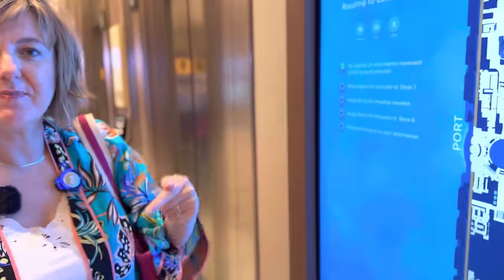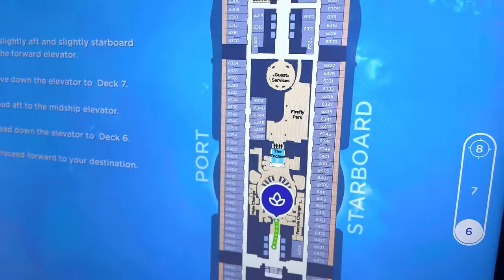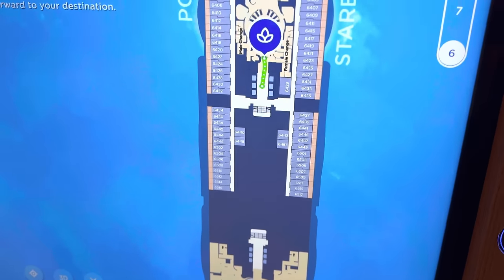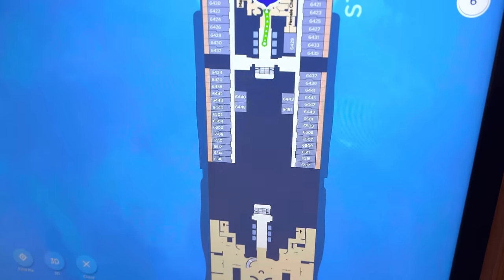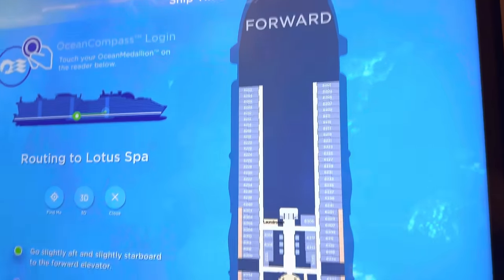Like you say, it's a bit up and downy. Because if you look at deck 6, as you can see, there's nothing down the middle of it. And the rooms lead into areas where it's crew only, so you can't get all the way through. And there's nothing at the front. So I feel that was clear as mud.